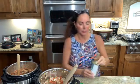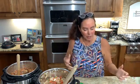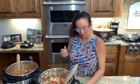It's like a Worcestershire, but it's from coconut, so it takes out the extra salt, you know, those things that you don't want to have, and it takes out the soy. It's not a soy product, so that's what's wonderful about that.